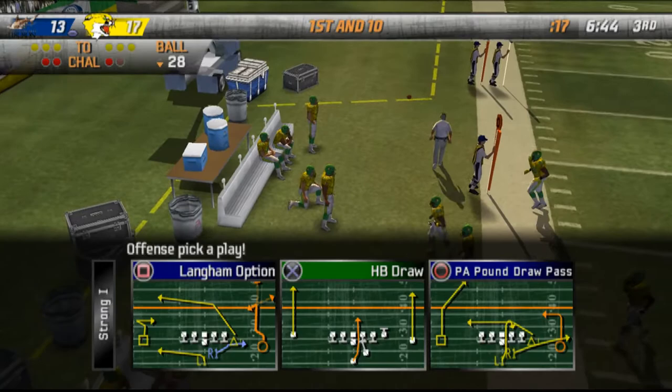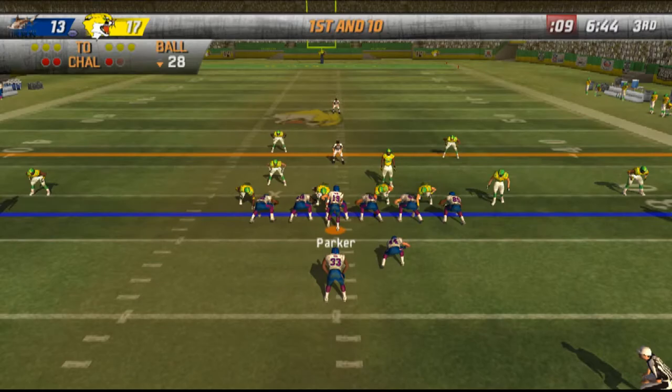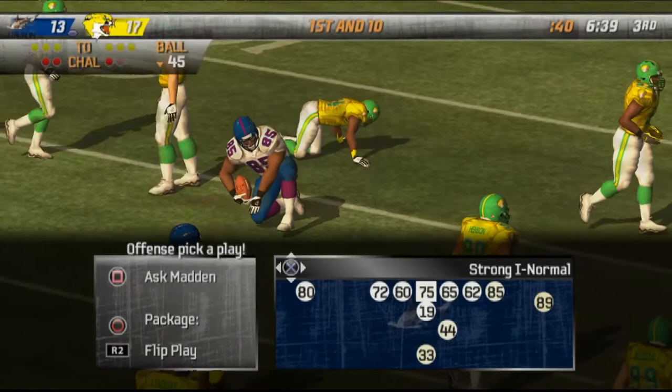Ball on their own 28. Ball on the 28-yard line. Watch your man. Going to the air on first down. With the pass, Willis comes up to make the play at the 45-yard line. Maestro makes a very difficult catch to secure the first down.